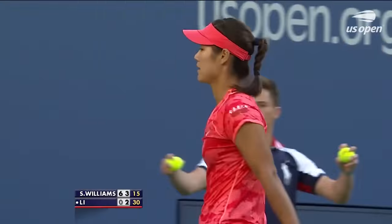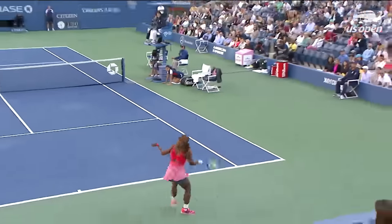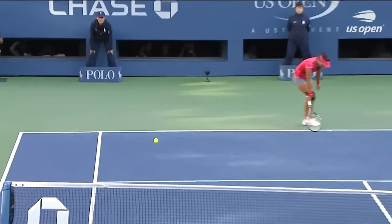Just working the angles, playing well within herself, pace, the power, and Li Na is going toe-to-toe, but then Serena kicks it up another gear, a little more angle, and then shuts the door.